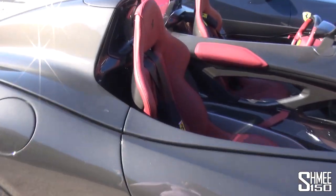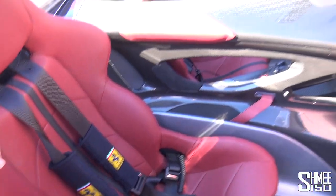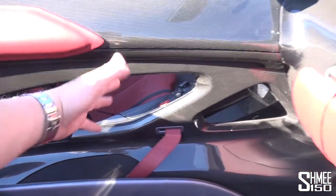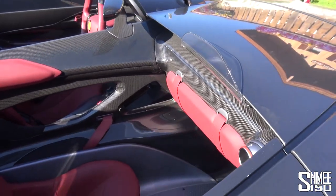Just look at it. Obviously it's carbon everything, carbon backed seats, finished with the 4-point harnesses. I've been driving with the harness on. You've got this floating mirror coming out of the central tunnel. I don't know how to really refer to it. Obviously these are cut out. It's a support beam in the center, but cut where weight savings can be made. The passenger does get a little windshield, which is quite nice overall.